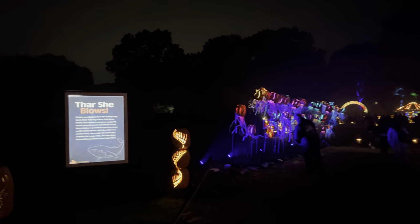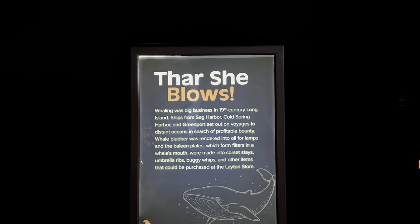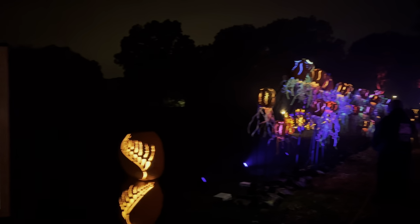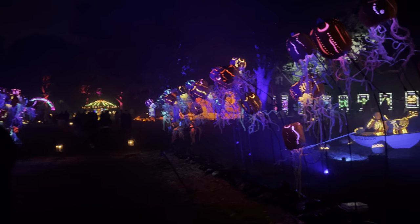And this is a Tarsier Blocks. Look at that. Some interesting facts. You can pause and read. And this is also new this year. I didn't see them last year.